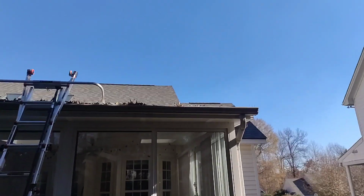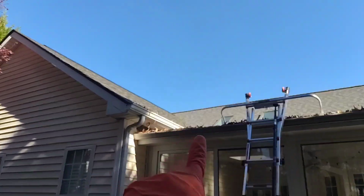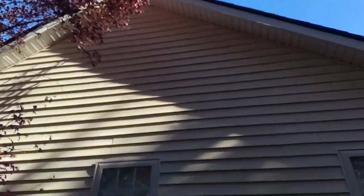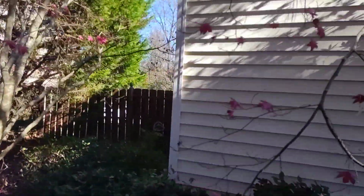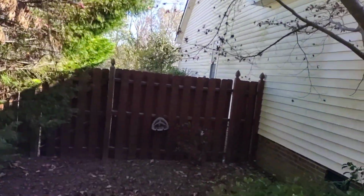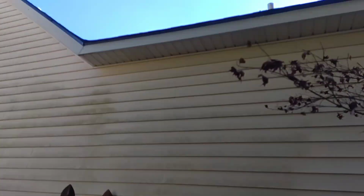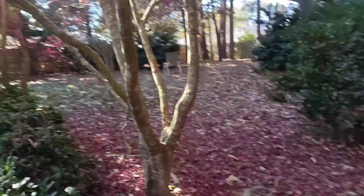Right up here is one gutter line that is completely full. Then there is another gutter line right up here that runs the length of the sunroom. And a little bit more green back here on the back side of the house. So there's really not a super clean part of the house, but we give it all the same treatment either way, whether it's super clean or super dirty. It gets that 1%. That way we can make sure we're killing everything and leaving it perfectly clean.